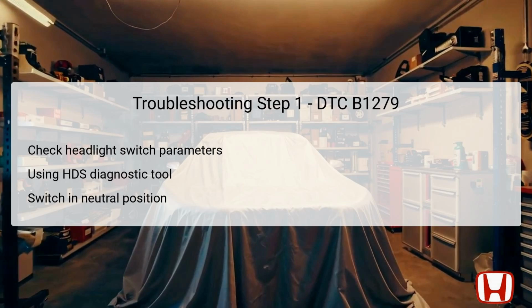The first step in troubleshooting DTC B1279 is to perform a diagnostic check of the headlight switch parameters. Begin by placing the headlight dimmer switch in the neutral position. Using the HDS, or Honda Diagnostic System, check the parameters of the headlight switch, particularly observing the signals from the high beam and passing switches. This step is essential as it determines whether the switch is communicating correctly with the BCM. If either information indicator is illuminated, this suggests a fault in the circuit, leading us to proceed to the next troubleshooting step. However, if no indicators are on, it suggests a potentially intermittent failure in the system at this time, implying the need for further investigation without any immediate repairs.